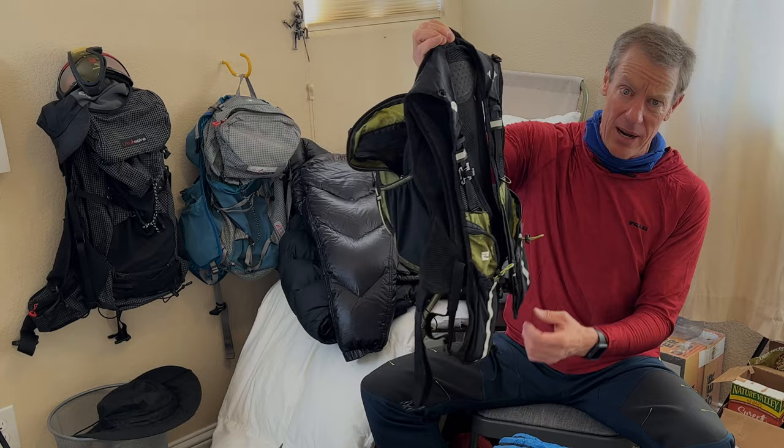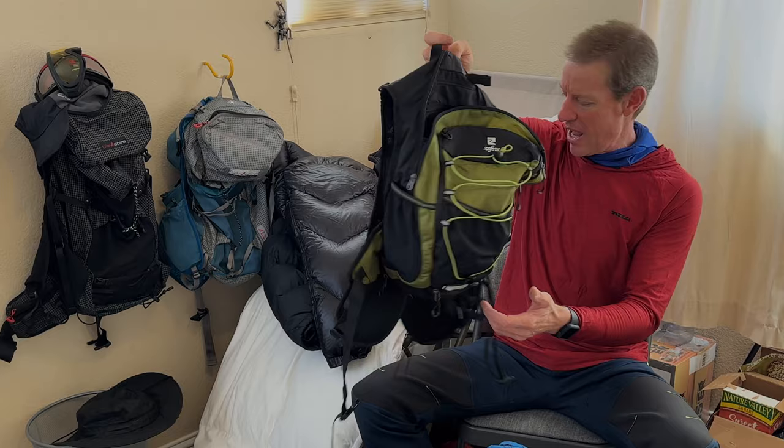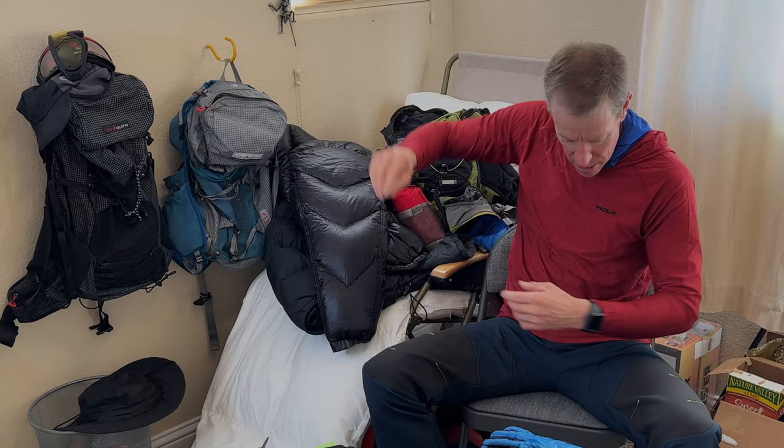So phenomenal deal. Again, I have been training with this already, running around with like 20 pounds in the back, just running uphill. So I think that about covers the lightweight stuff. And next we're gonna get into shoulder season and winter.